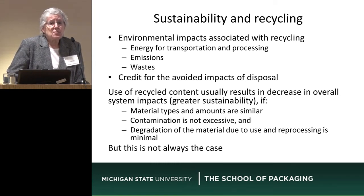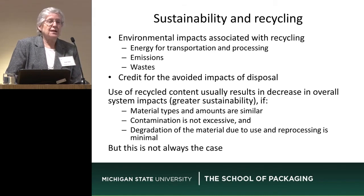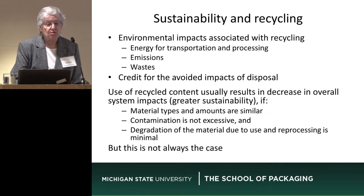also is associated with some decrease in properties, certainly not for all materials. On the average, the environmental impacts associated with using recycled materials are lower than the environmental impacts associated with making the materials from virgin feedstocks. But it isn't always the case. So, some examples.